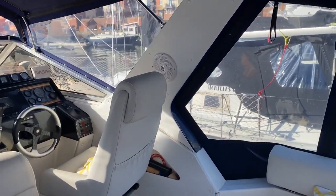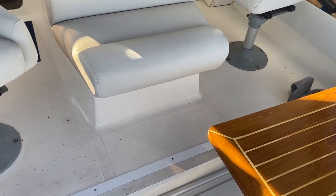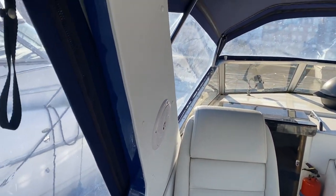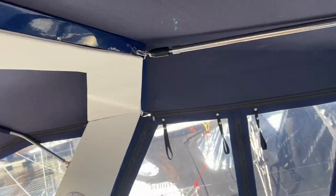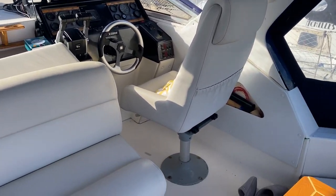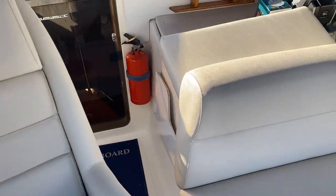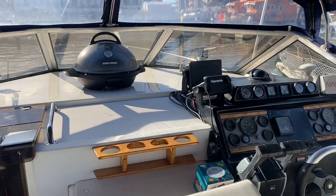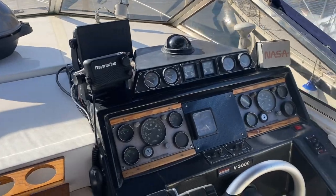This is Dan King of Boatshed on board this Picton Spirit 3000. It packs an awful lot of accommodation into its length. New spray hood, excellent condition. Completely renewed upholstery in the cockpit and the saloon. That's a George Foreman's barbecue above the dashboard. Don't know whether that's included or not.